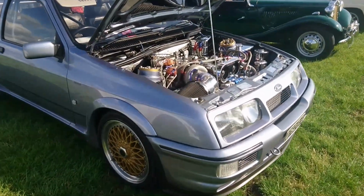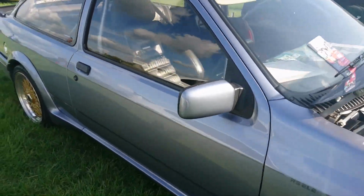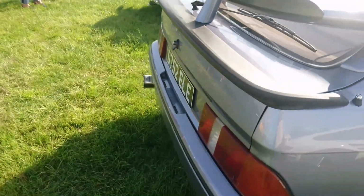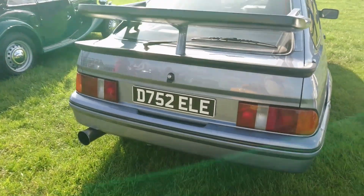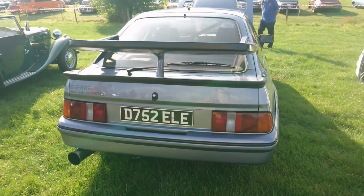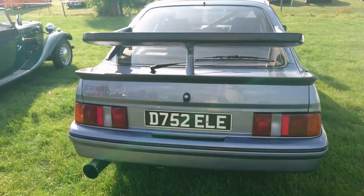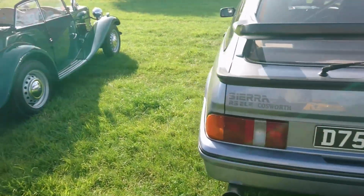Ford Sierra RS Cosworth hatchback. Is this an RS 500? No, RS ELE, wouldn't know what it means. Nevertheless, it's increasing in value as I'm looking at it, of course. 86, 87.